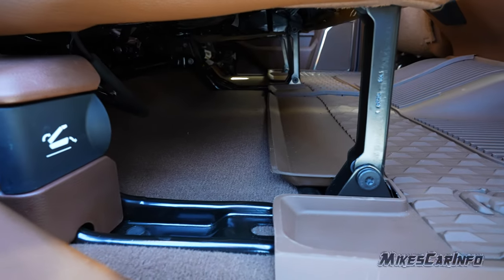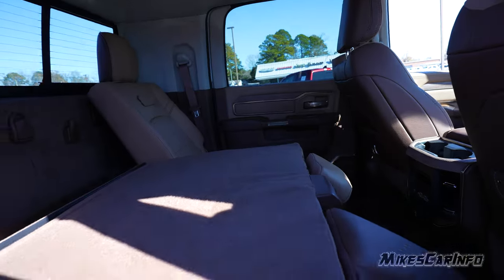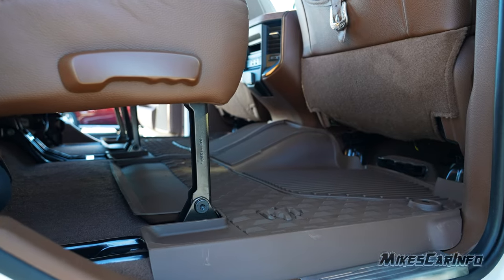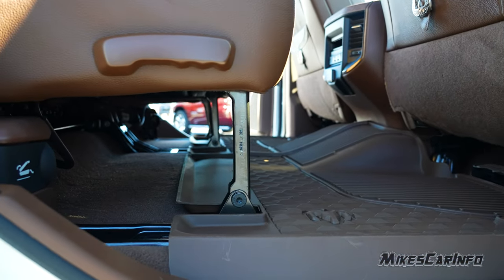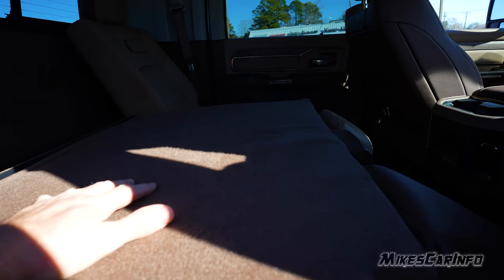Now, if you just want to fold the seats down without taking anything out of here, so you can still have stuff here, you can fold them down by using the lever right here. So you just reach in, move that lever up like so, and you can fold the seat down like that and keep the bottom portion fixed position. So if you have stuff under the seat, this is what you can do. And then you can use this as a cargo space, you know, put a box right there or whatever.